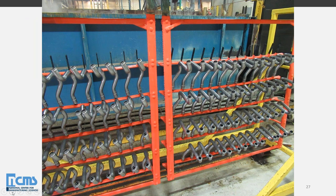There are some of the new beautifully recoated racks. The next slide, please.